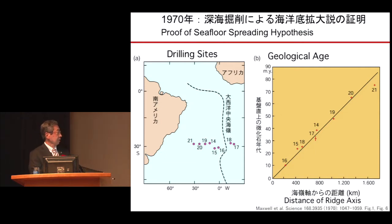And the result was so significant. Here you have the Mid-Atlantic Ridge and the South American and African continents. Those are the drilling points, and this is the distance from the axis of the ridge. So 1,200 kilometers, 1,600 kilometers from the ridge axis. Then they looked at the plankton fossils to understand the age. For example, here 80 million years, 70 million years and 30 million years. Those research results are plotted like the graph that you can see to the right. The longer the distance from the edge, the older the layer of geology. So this was proved by the seafloor drilling with the Glomar Challenger.